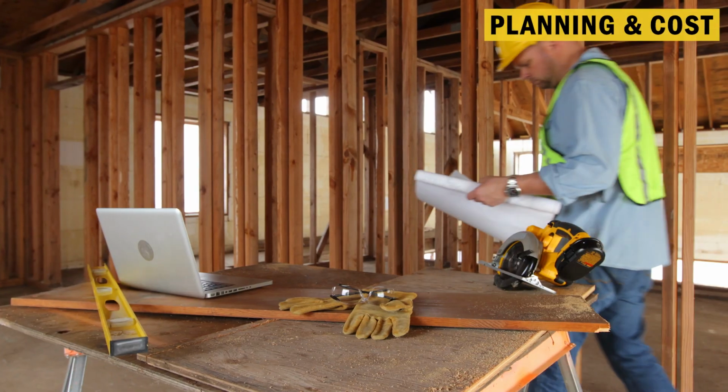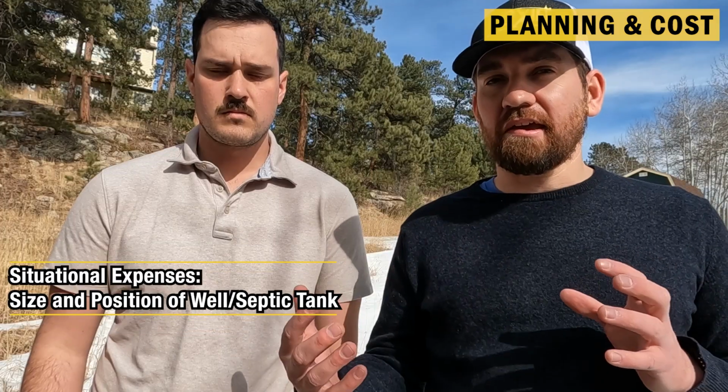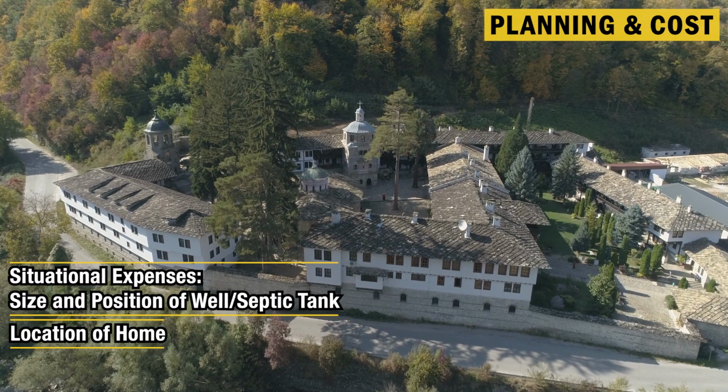Great points. Let's get into those expenses too, with the well and the septic. The size of the tank and the way it's going to be positioned is going to be based on where the house is and the slope of the property.